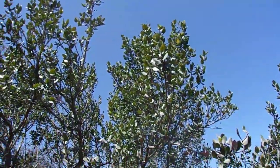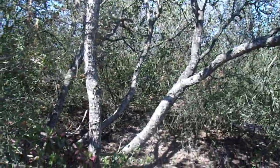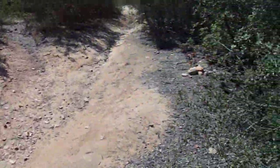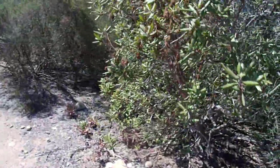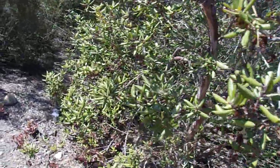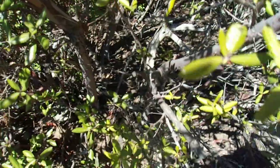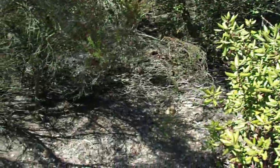Look at this lemonade sumac. Wow. Right here in the scrub oak thicket. I love the architecture of chaparral shrubs. They're just so fascinating, so I spend a lot of time talking and filming them. I just find them so fascinating to look at. Just look at this. It's Mission Manzanita. See where its roots meet down for a huge root burl.